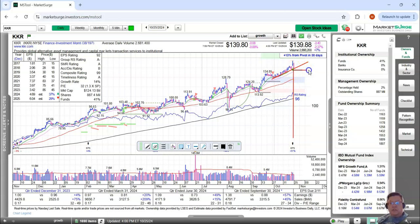My stop is around this level right here, so again, very tight. It's possible it'll break it this week, but again, we see the financials are all pulling back right now. Volume is slightly lower. We'll see how this goes.